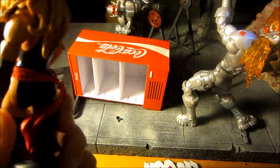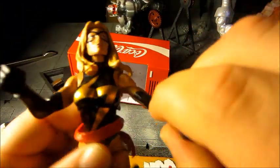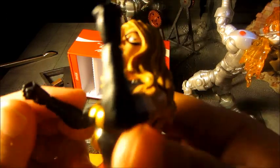So yeah, I just wanted to let you guys know. Her arms aren't even double, her elbows aren't even double jointed. It's just a single joint. It doesn't allow for that much range of motion. That's as far as it goes.